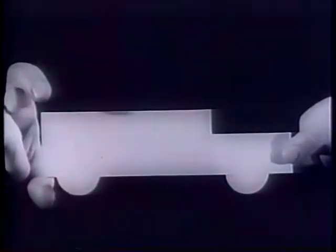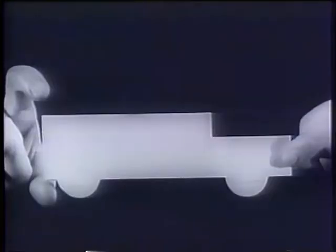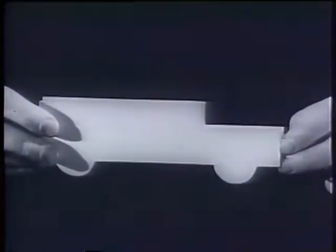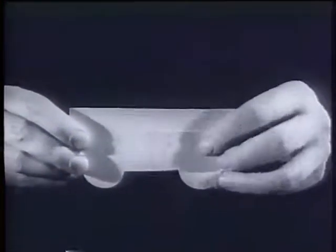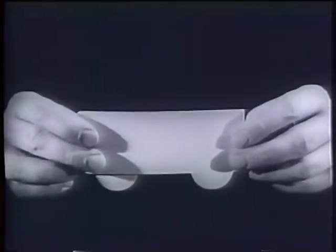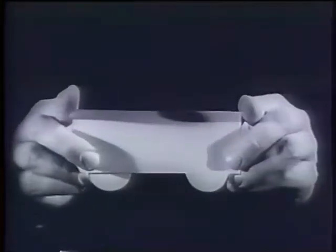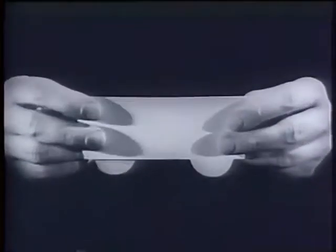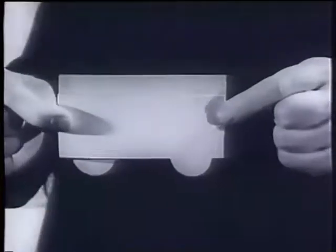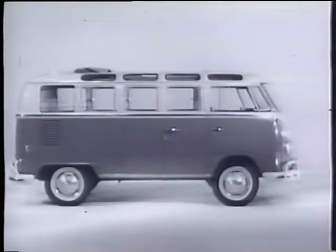What if you have more than a station wagon can carry? It'd be nice to have... Get rid of the pieces that waste space. You can figure out how to make a station wagon that's not only smaller outside, but bigger inside. And the first time you see a Volkswagen station wagon, you'll wonder why nobody figured it out before.